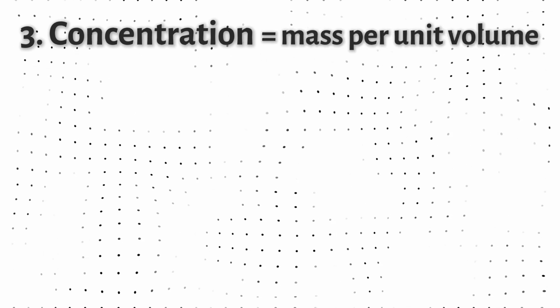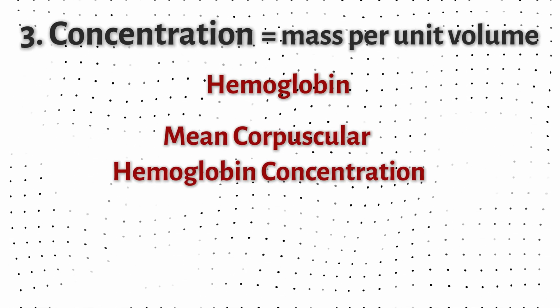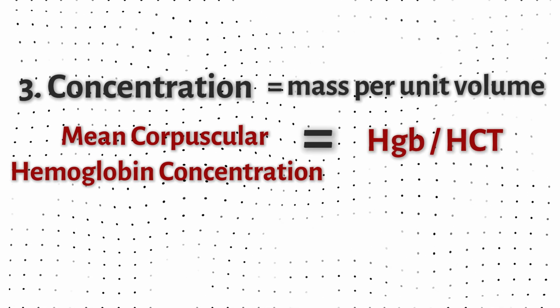Number 3 is concentration, which is mass per unit volume. This is used in hemoglobin and mean corpuscular hemoglobin concentration, both measured in grams per deciliter. MCHC is actually hemoglobin divided by hematocrit, which now just sounds like we're doing math gymnastics, but since hemoglobin is a concentration of grams per deciliter and hematocrit is just a percentage, the units grams per deciliter stay the same.